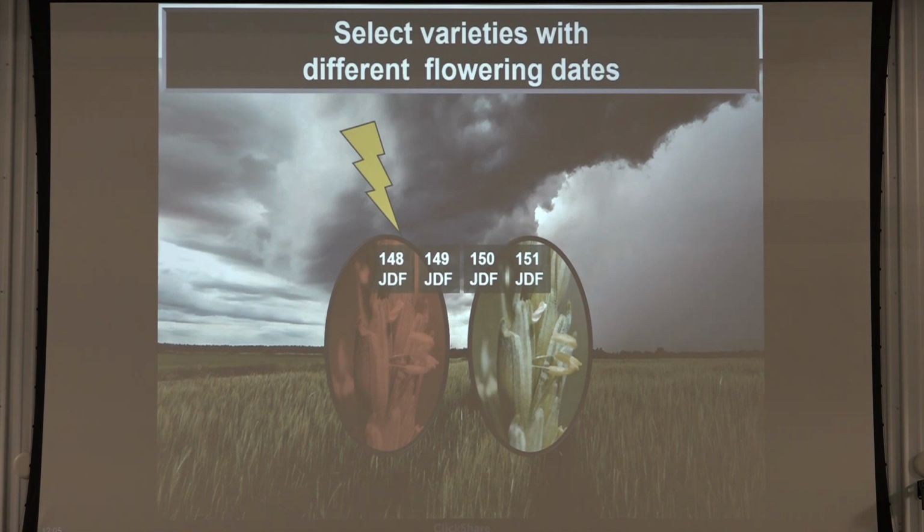Maybe it's hard to cover 700-800 acres in a day with a spray. That's not what I do professionally, but logistics are important, right? You can spread your work out over that same time frame, so you don't have to get all your acres in that one day. It also comes into play for harvest, right? Physiological maturity. Those varieties that are flowering earlier are generally going to finish earlier, so you can spread your harvest workload out a little bit.